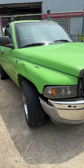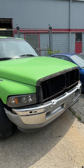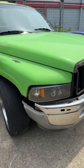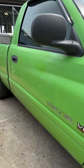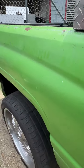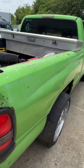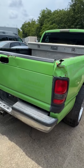Lot number 61, this is going to be a 2001 Dodge Ram 1500 on the truck, no key on it. Got that safety green color going for you here. You have the grill that's missing up there, some issue with the bumper and the trim on it, scratches and dings come down the side. Toolbox will go. Got flat tire on the rear back here. There's some of your bumper trim right there in the back of the truck. Got the toolbox on the back, which will go with it.